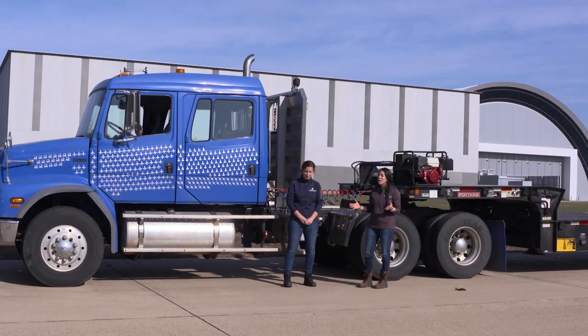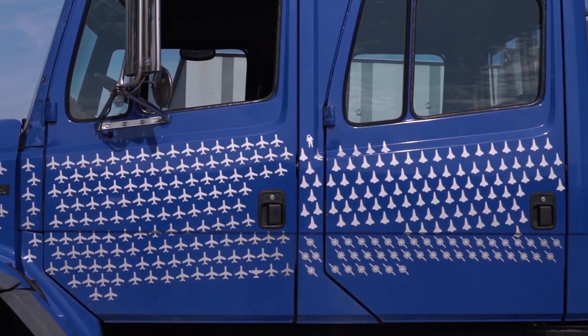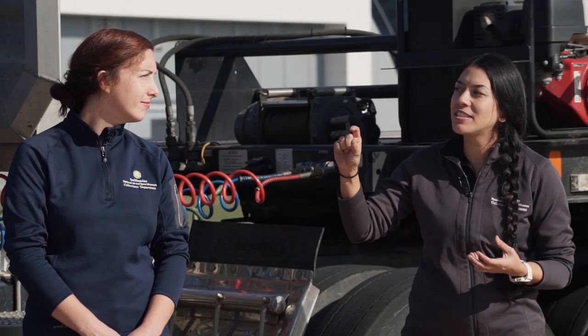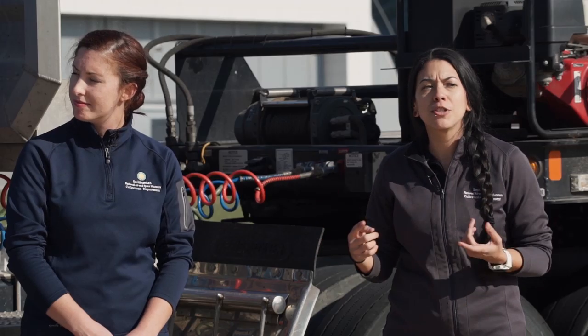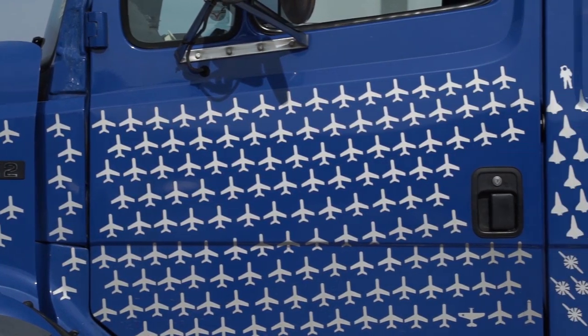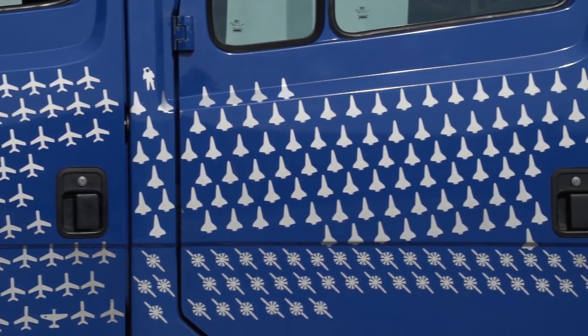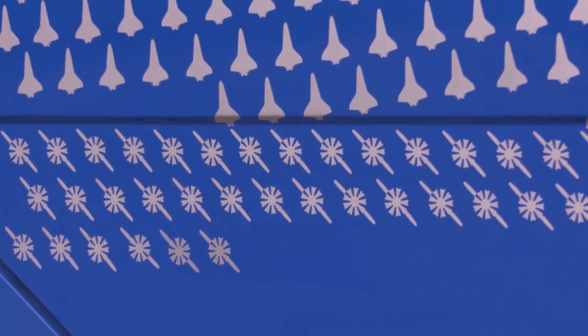You may notice we have stickers on the cab of our tractor, similar to aircraft markings on their fuselage. And many years ago, what we started to do was to place the stickers as representations of different loads. You have the forklifts at the front representing the different equipment, so cranes, forklifts, and platform lifts. And then we have the aircraft and then the shuttle to represent the different spacecraft. And then down at the bottom, radial engines, because we have moved a lot of engines over time.